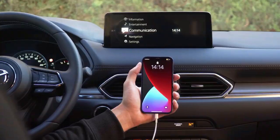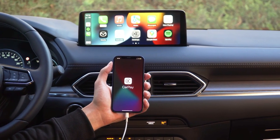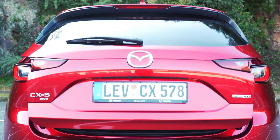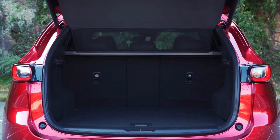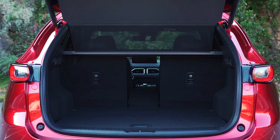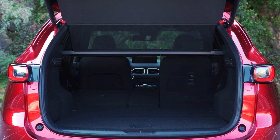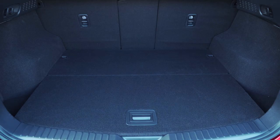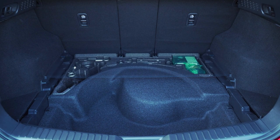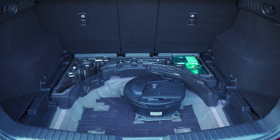To feed all four wheels, it gets the same ongoing engine options. These include a 2.5-litre naturally aspirated SkyActiv-G generating a maximum power output of 190 PS and a peak torque of 252 Nm, and a more powerful SkyActiv-G 2.5 Turbo making 254 PS and 434 Nm.